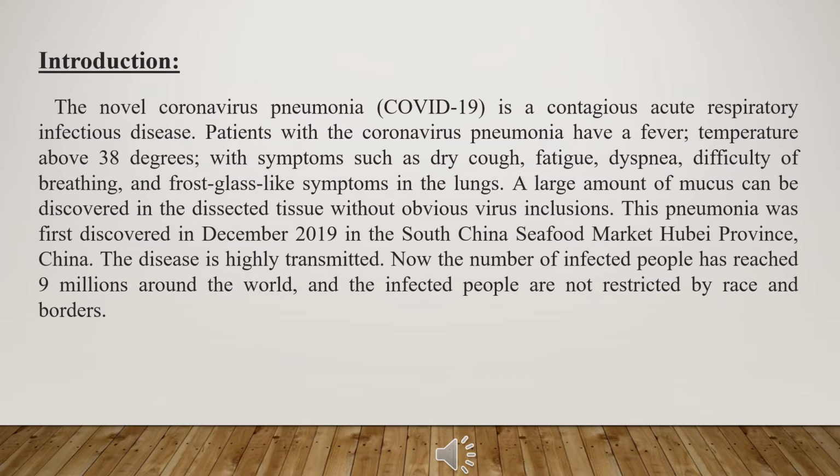The number of patients, as we all know, crossed the number of 9 million and is rising every day with increased number of deaths around the world, and the infected people are not restricted by race or borders. As we all know, the common symptoms of COVID-19 include the fever up to 38 or above. Also, there is dry cough, fatigue, sore throat, dyspnea, and frosted glass-like symptoms in the lung.